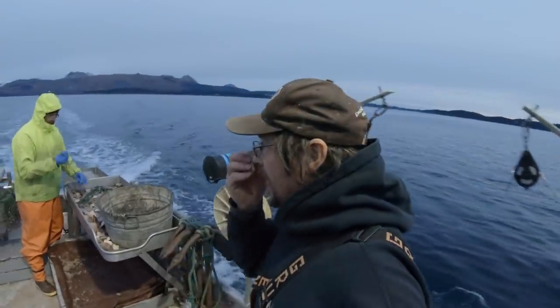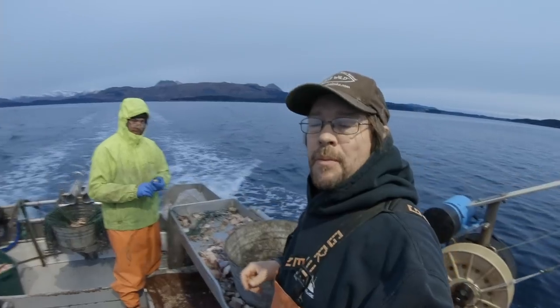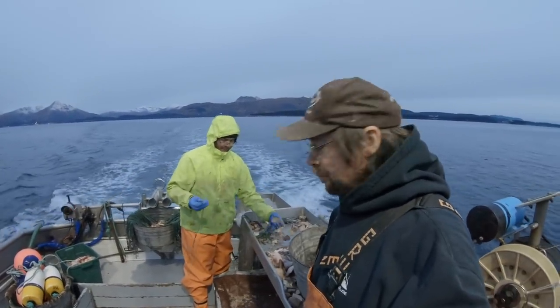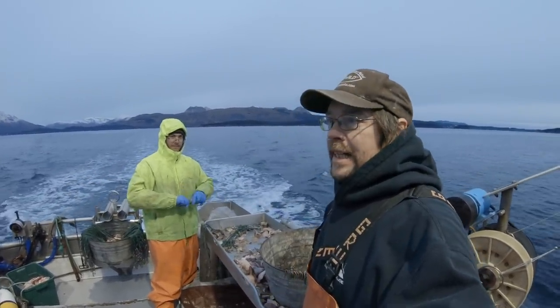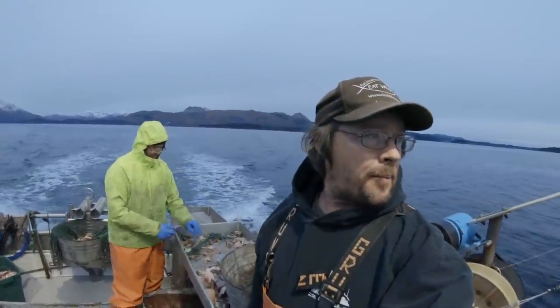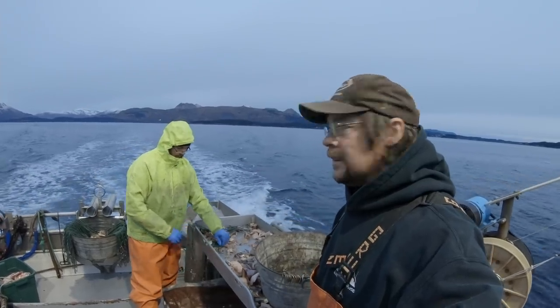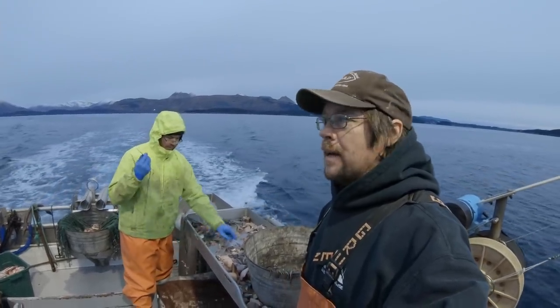Fish was pretty slow again yesterday. Well, I guess we rustled up 500 pounds or so. Well, we still got a day off to get. Just going back out towards Chiniac today. A little pre-dawn beta party here.